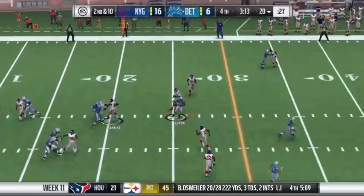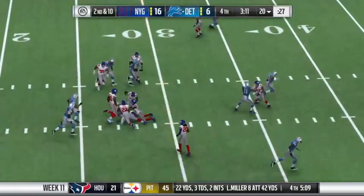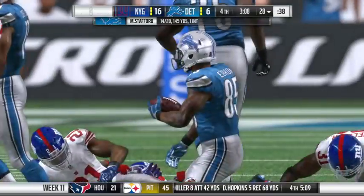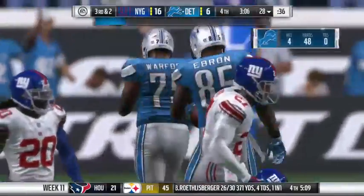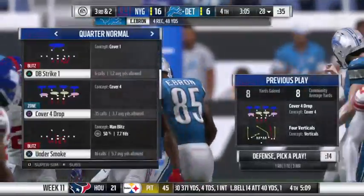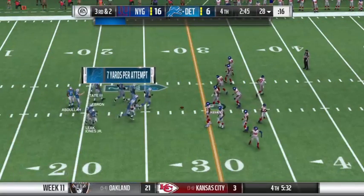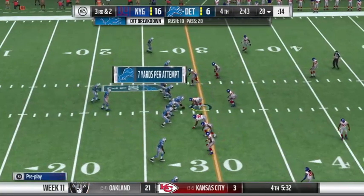2nd and 10, Stafford again. Ebron with it over the middle. 8 yards on the completion, but now they face third down. Completion was given up, but that's why you play zone defense, so that you can have people around the ball when it's caught, and you don't give up much run after the catch.